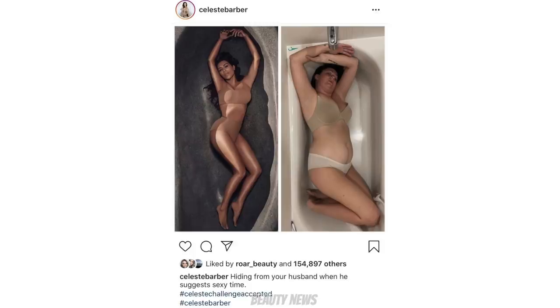And this legend, Celeste Barber. She was onto it fast. Good on her. She's a fucking legend. She's basically recreated the pose from the sneak peek photo shoot. And she said, hiding from your husband when he suggests sexy time. Good on her. She looks so uncomfortable in that bath. She's like, must not be seen. I love it. She's a gun.